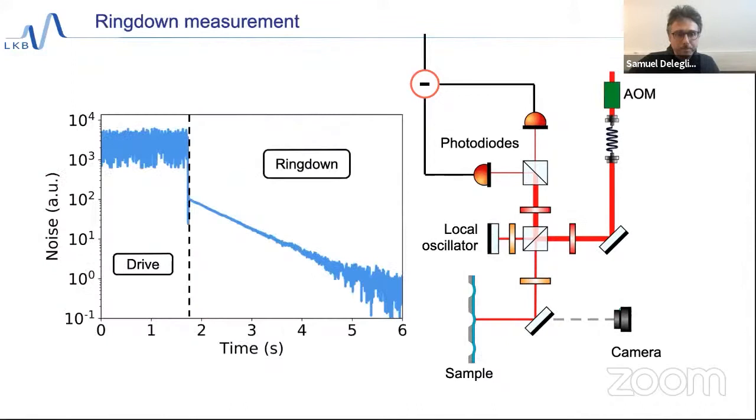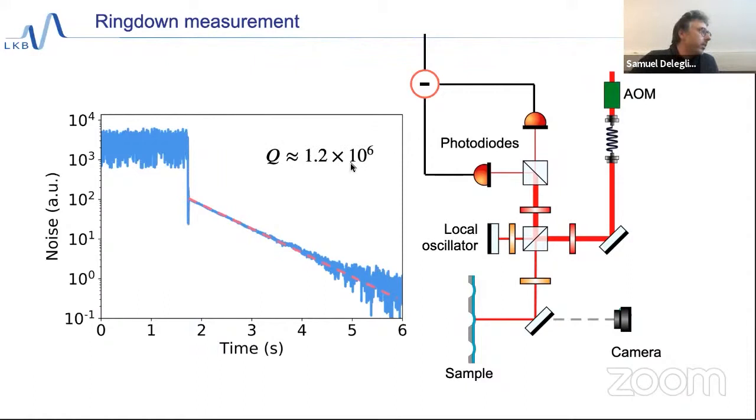We then can measure the quality factors of the membrane by performing ring down measurements. So what we do is we first modulate the intensity of the laser beam with an AOM. We modulate it resonantly with a vibrational mode. So this is this first part. And then we stop the modulation and just look at how the vibration decays down in the system. So the quality factor corresponding to this measurement is a bit more than 1 million. And so this is within a factor 2 from the values that are predicted by this dissipation dilution theory that I presented below. So actually what we will see is that this value increases also dramatically at cryogenic temperatures.